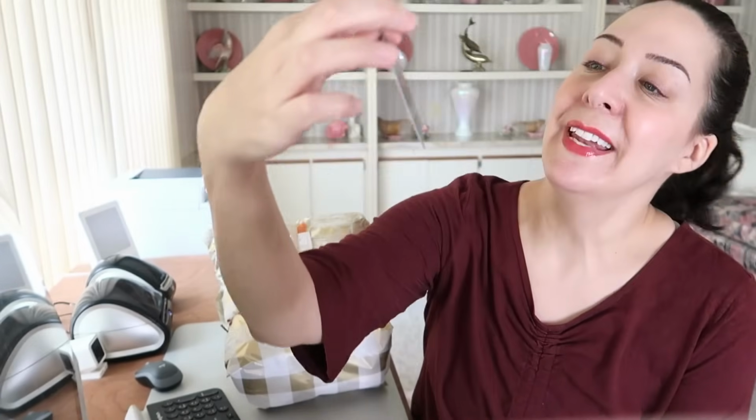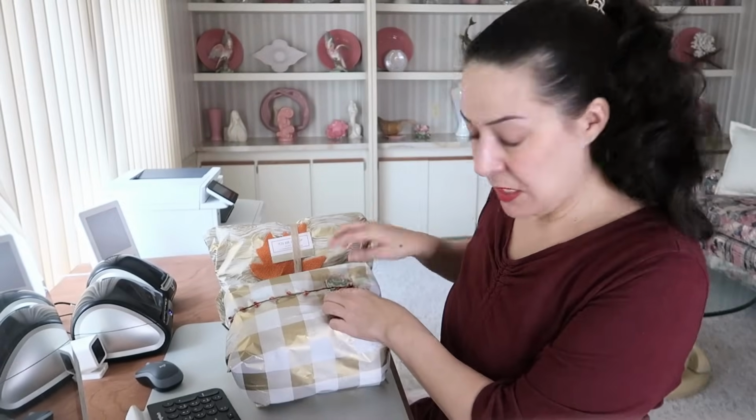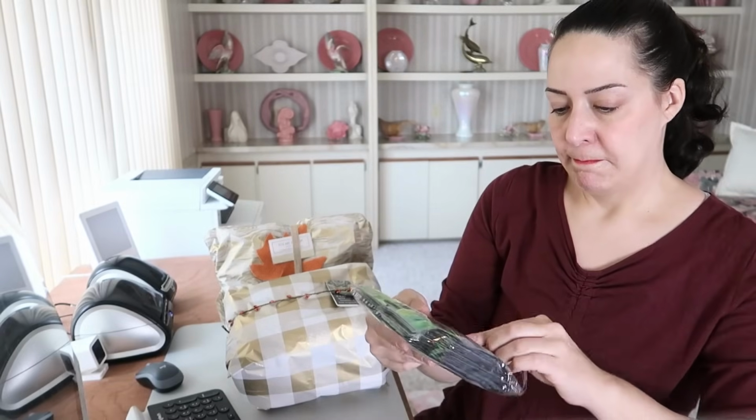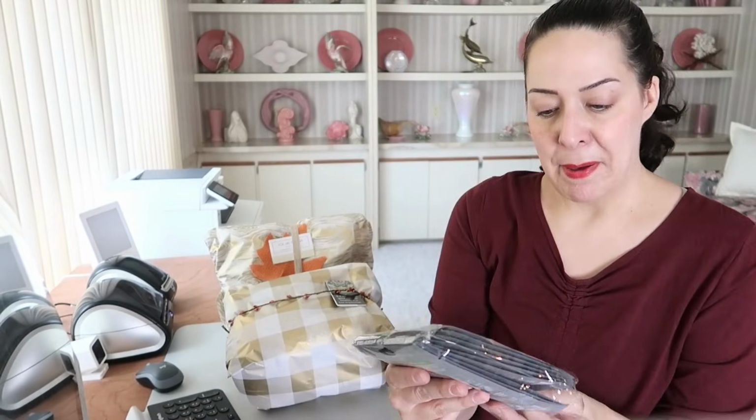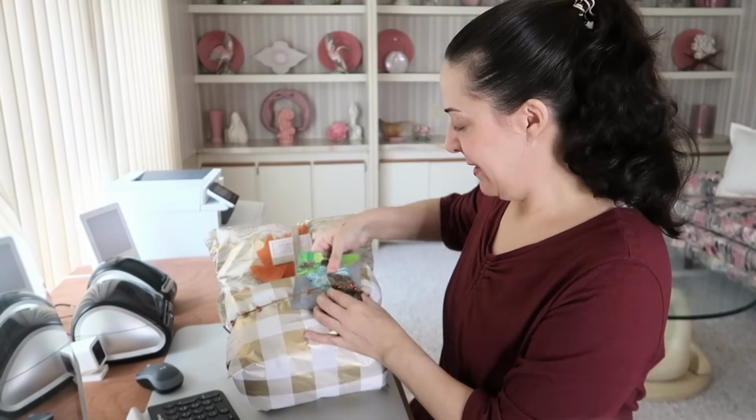I also got the fox card that says you are enough, and then it says if it costs you your mental health, it is too expensive. And that's not going to zoom in, so we'll tuck one of those in there and give her a gold mask pack, which is gray, and a thank you because I just remembered them again.